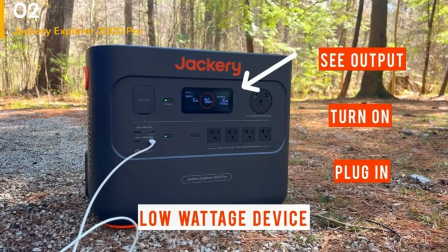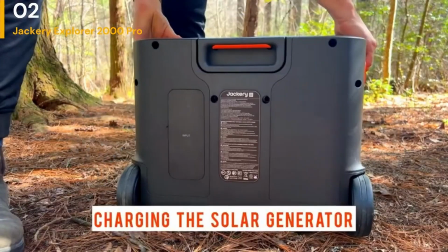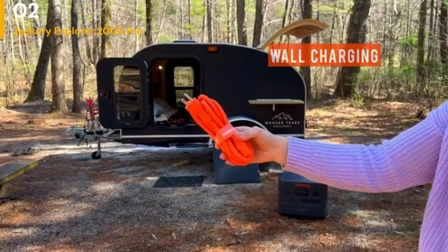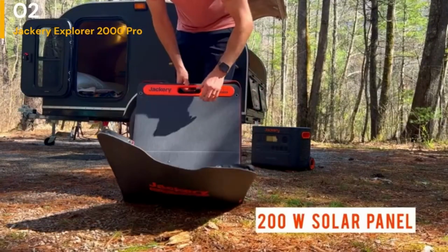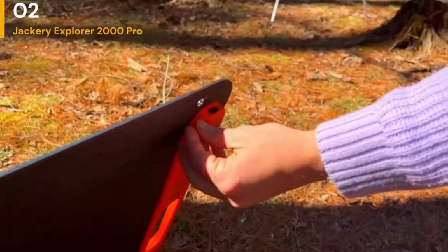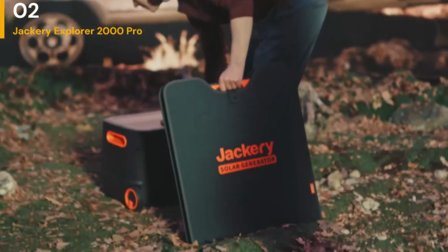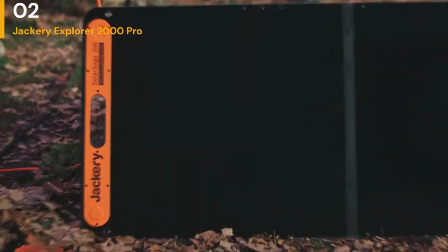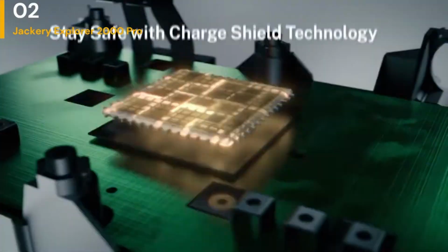While it might be a little bit overly large for short weekend camping trips, it's a great power station for longer trips or van life. It's also a strong option for at home when the power goes out. The Explorer 2000 Pro is equipped with 4 core temperature sensors and dual battery protection to ensure that it doesn't overheat, which is essential for a product that will often be sitting in the sun or in a hot vehicle with thousands of watts flowing through it.